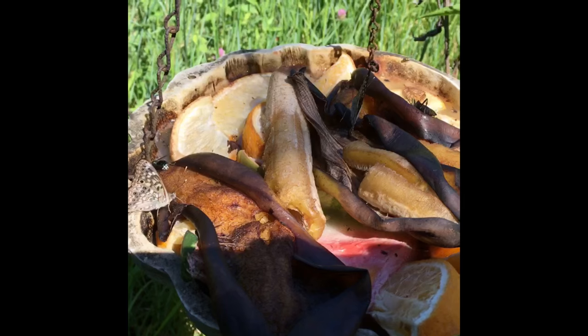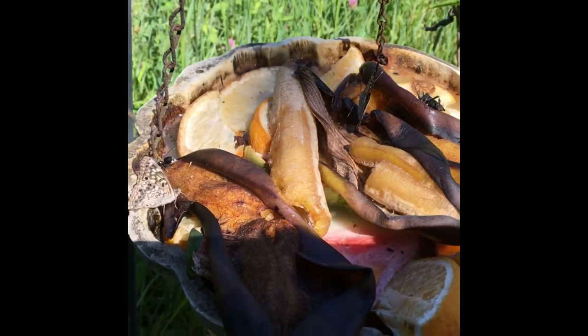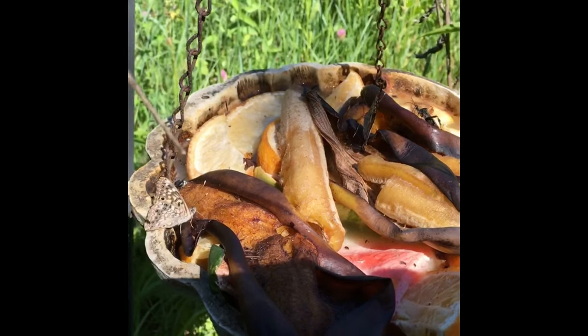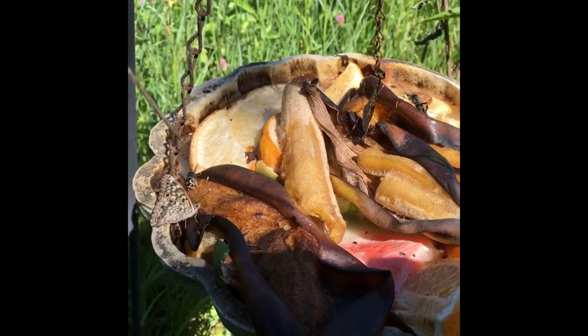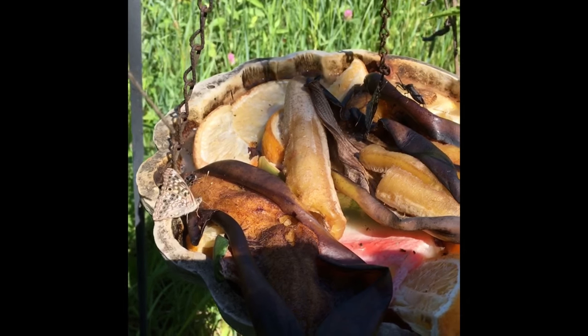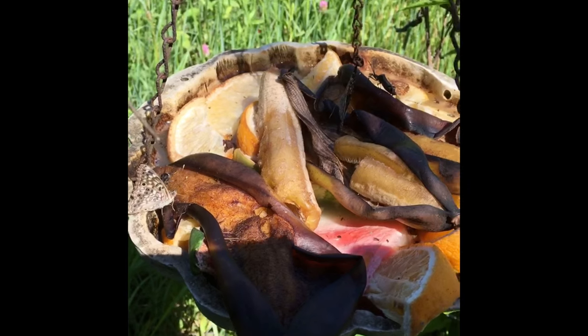What these butterflies are eating is just some rotted bananas and some oranges that I put out here in a dish. And if you do this, the butterflies will come. I had 4 butterflies on here right before I started the video, and I think I scared them away. Of course, you're gonna have some bees too, but you know, that's just nature.